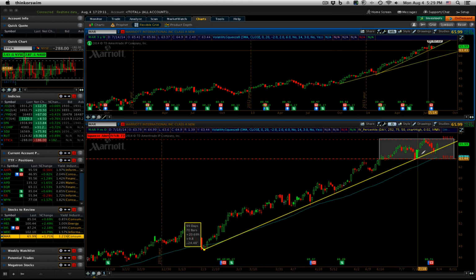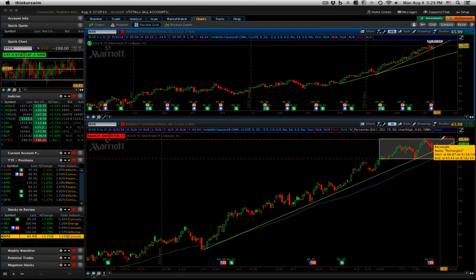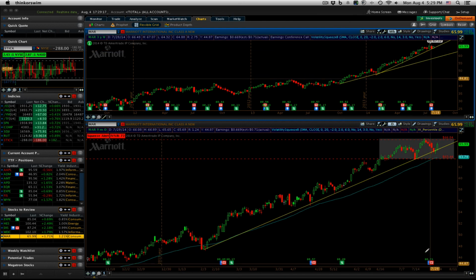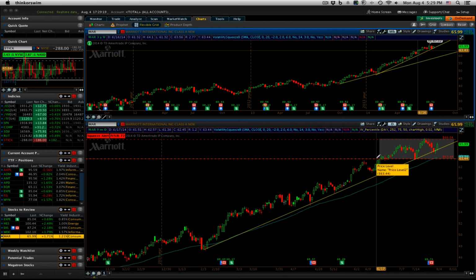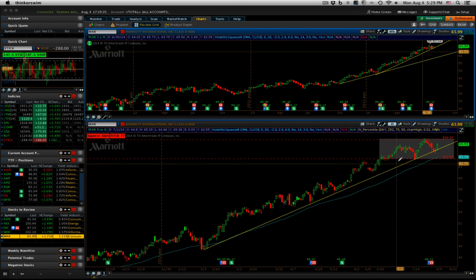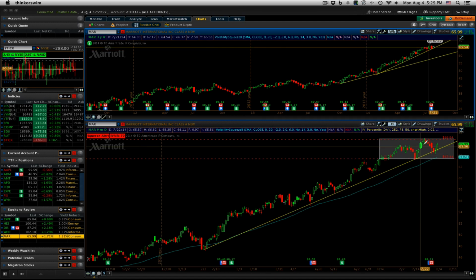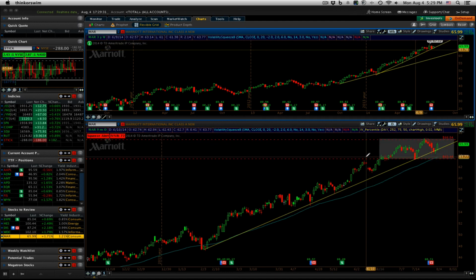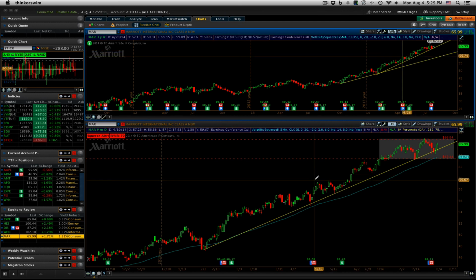Here's our stop level. Once we get a break over 66.84, that would be a great spot to get long. Earnings have passed, and we could use this 63.44 level as our stop, which also coincides with the 50-day moving average. So a lot of things lining up on this one. Great looking setup. So let's see, like I said, if we can get a move over 66.84, and then we can put our stop right down here at 63.40.